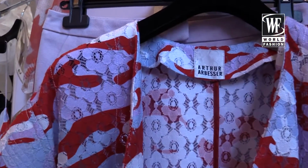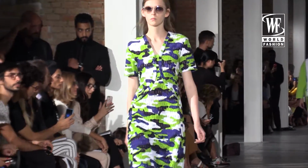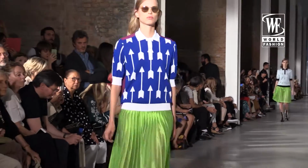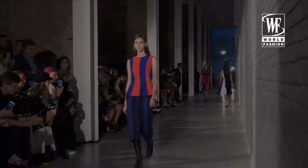This collection feels maybe so far the most honest and most pure Arthur Arbesser collection, because it's very who I am. It's very humorous, but it's very elegant at the same time. It has a lot of class, but at the same time it's very fresh. The inspiration comes mainly from equestrian and military uniforms, a bit of school uniforms as well, of the beginning of last century. We are here in very big stables, so the idea about the horse and racing comes also from that. So from the shoes to the accessories, it's all a very humorous, colorful kind of military influence.